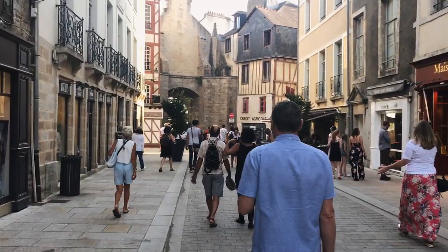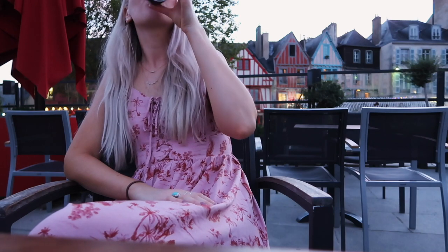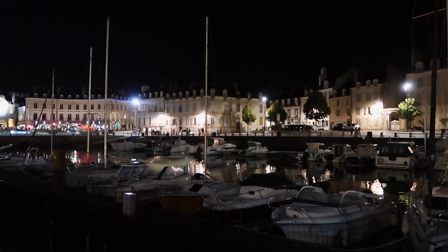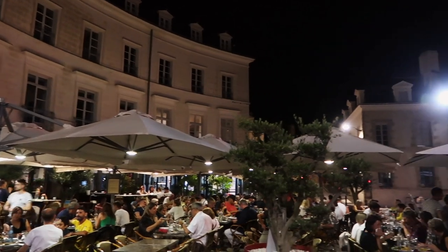So we all went out for dinner together as it was the last night in Van. And again, the city had just such a beautiful atmosphere. I definitely felt like the hustle and bustle of a busy harbour with everyone eating and drinking. It was just a lovely place to be at night.